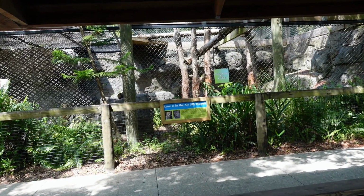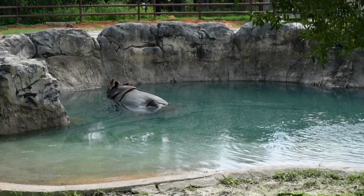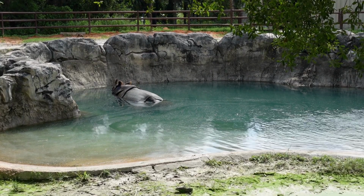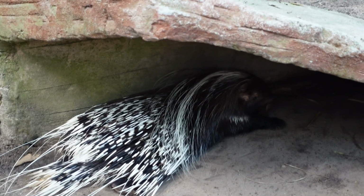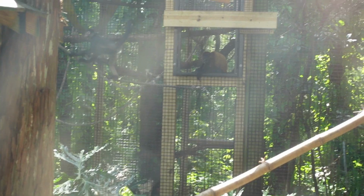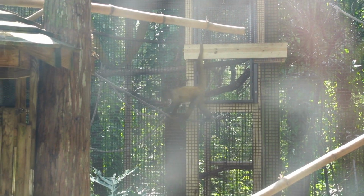They do have leopards here, and more leopards, but they're currently in the process of introducing them, so they aren't currently on show. We have a water-based rhino here, enjoying a nice bath. And the porcupine down there. There's a couple of them in here. And spider monkey over the back there. Oh, he's over here. He's going to take a picture.